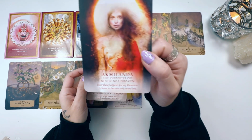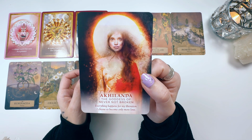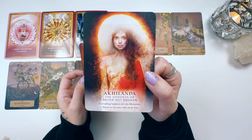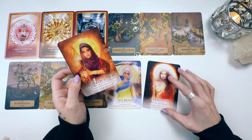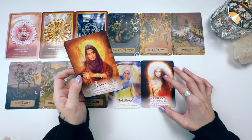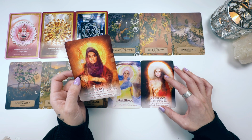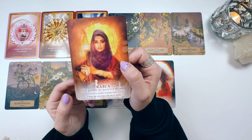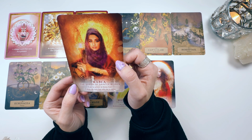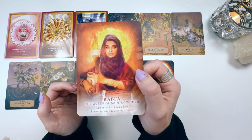sorry, I forgot to read this one. We have Akilanda, the goddess of never not broken. Everything happens for my liberation. I choose to become only more love. Yeah, I feel like purification from shame or purification from distortions around the female essence. We have Rabia, the queen of saintly women. I am in service of divine love. I move the way love asks me to move.